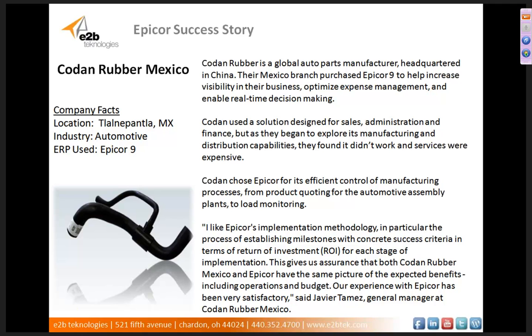Codan decided to choose Epicor for its efficient control of manufacturing processes, from product quoting to automotive assembly plants to load monitoring. Codan's general manager said that he liked Epicor's implementation methodology, in particular the process of establishing milestones with concrete success criteria in terms of return on investment, ROI, for each stage of implementation. This gives us assurance that both Codan Rubber Mexico and Epicor have the same picture of the expected benefits, including operations and budget.